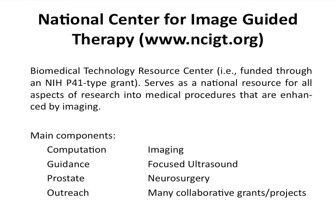So the National Center for Image-Guided Therapy serves as a resource center to promote all of the research that has to do with image-guided therapy, and it's structured in terms of cores. There's a computation core, an imaging core, guidance, focused ultrasound, prostate, neurosurgery, a lot of outreach activities, and also many individually funded collaborative grants and projects.